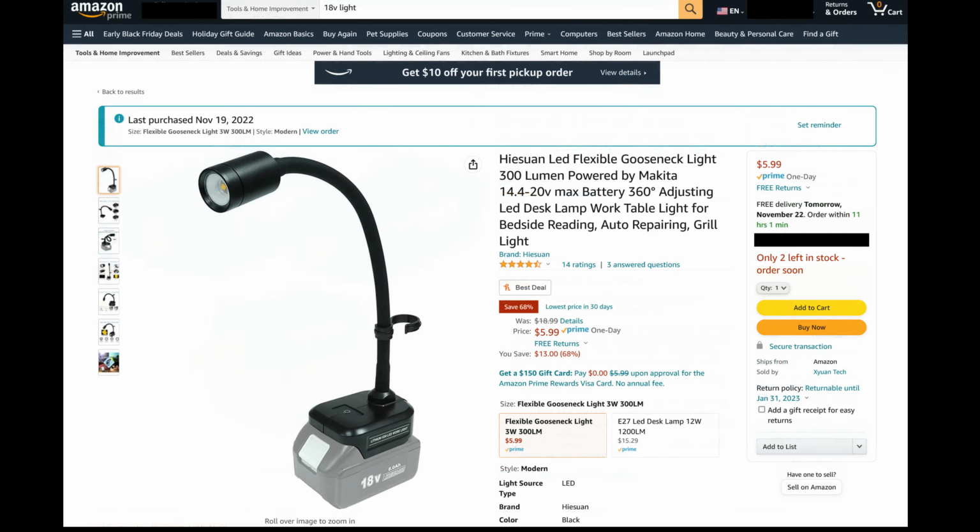Another light that is made by a third-party manufacturer for a Makita battery is this particular Goose light. Now, you can find this particular style of light for the DeWalt and Milwaukee batteries as well, but I did not link to them, so you'll have to find them on your own.